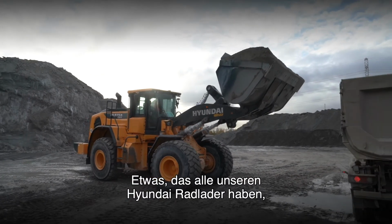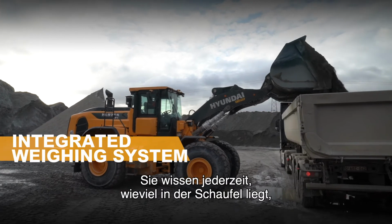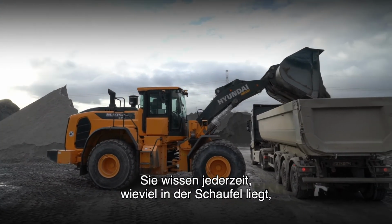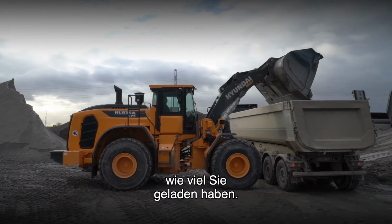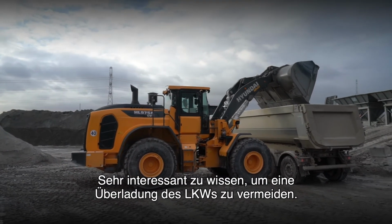Something that we have on all our Hyundai wheel loaders is our integrated weighing system. You know at all points how much is in your bucket, how much you have loaded. Very interesting to know, for instance, to avoid overloading of your trucks.